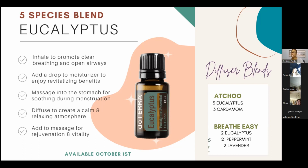We want to offer 2 diffuser blends for you. One is called A Chew: you take 3 drops of eucalyptus and 3 drops of cardamom. This will help with seasonal allergy relief. And then Breathe Easy: you take 2 drops of eucalyptus, 2 drops of peppermint, and 2 drops of lavender.